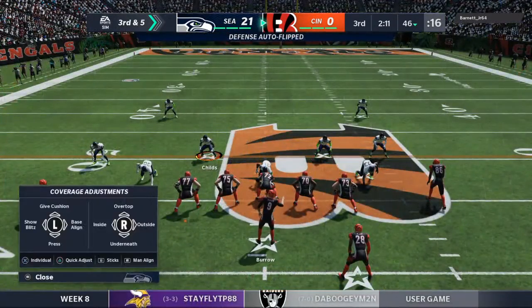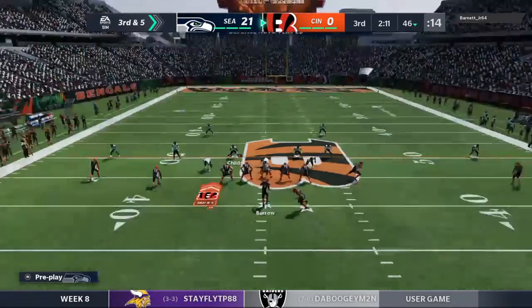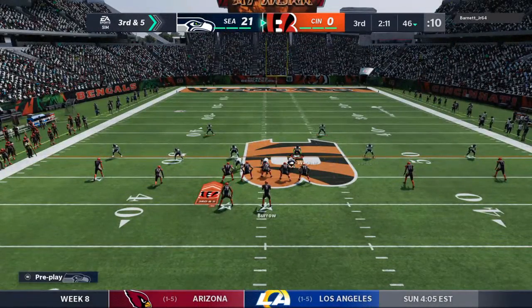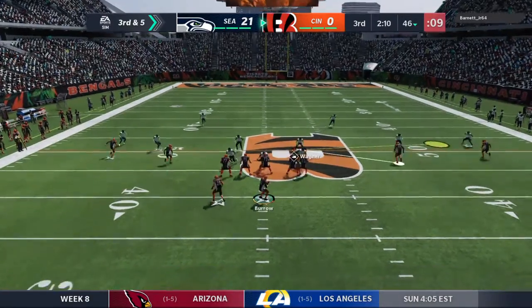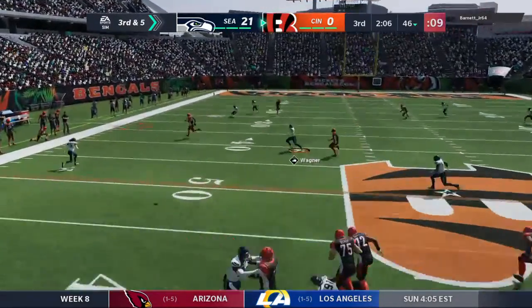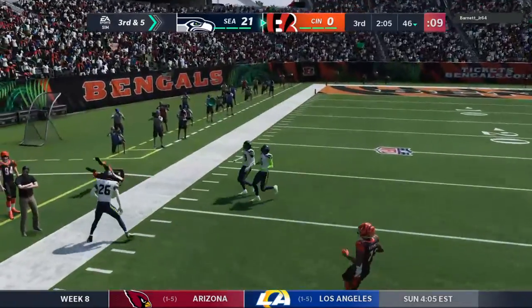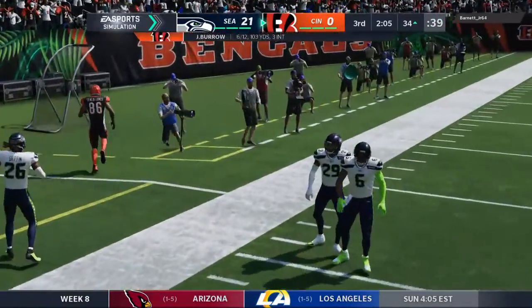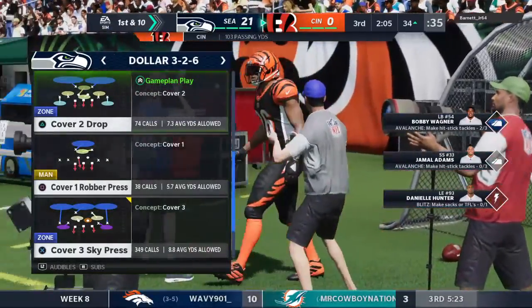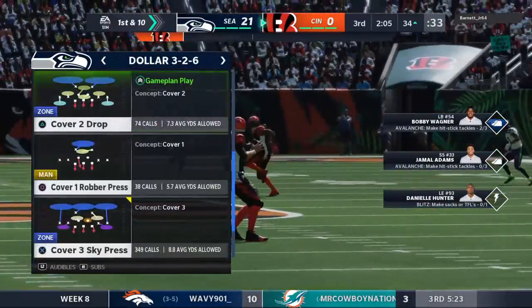This offense in desperate need of a conversion as they come up on 3rd down. To the air again, Burrow, and he finds Seals Jones, complete, and he is out of bounds inside the 35. First target, first catch, and a first down.